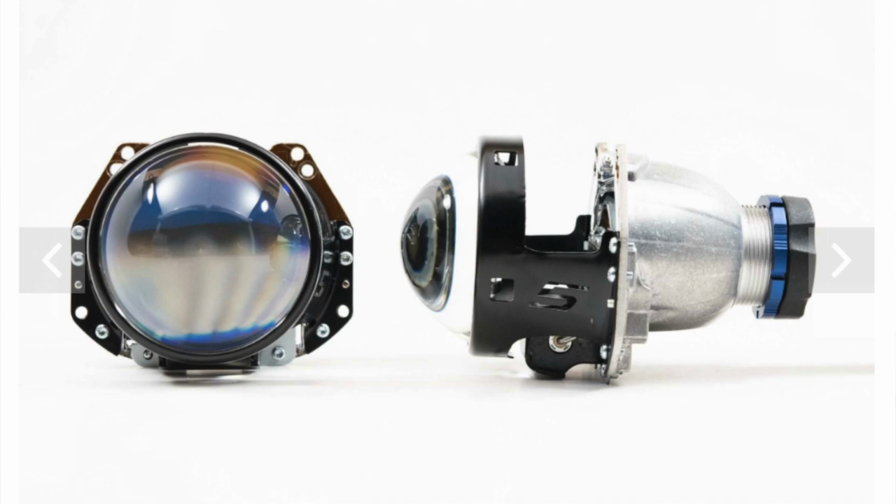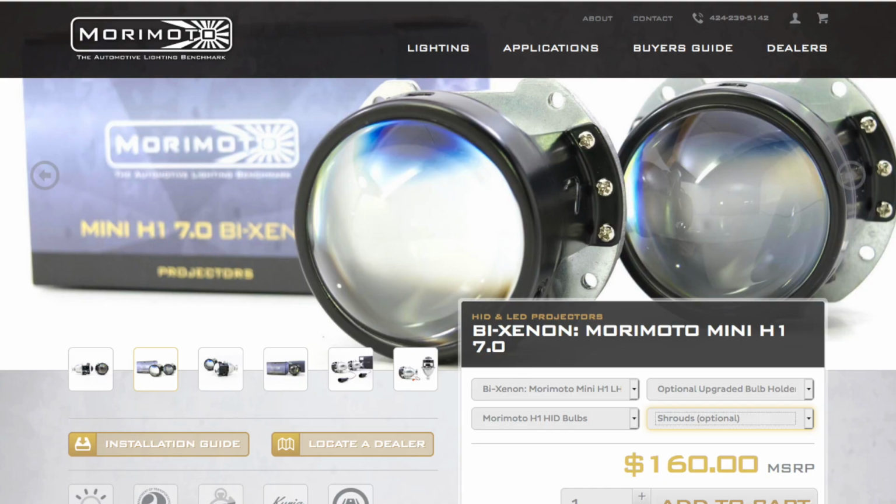So I got the Mini H1 projectors. Basically I thought the D2S was gonna fit in there, and when I started looking at these headlight builds, people said the only thing you could fit in a Dodge Ram second gen headlight, because it's so slim, is an H1. That's the smallest projector out there. I got the Mini H1 finally after months and months. That's what really held me back, that I thought you could put a D2S, then I thought you could put a mini D2S. That didn't fit either. So I finally got the H1, and that's what fit.